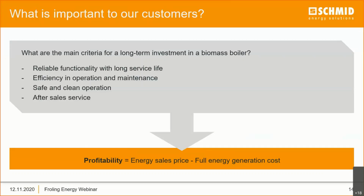And profitability is energy sales price minus full energy generation costs. The energy sales price is somehow given by the local energy structure. There is not much we can influence here, but the full energy production cost must be as low as possible to achieve a high profitability. The full energy production costs include CapEx and OpEx of the plant, while the operation expenses usually have the far greater influence on the profitability, as the lifetime of such a plant is usually calculated with 15 to 25 years.